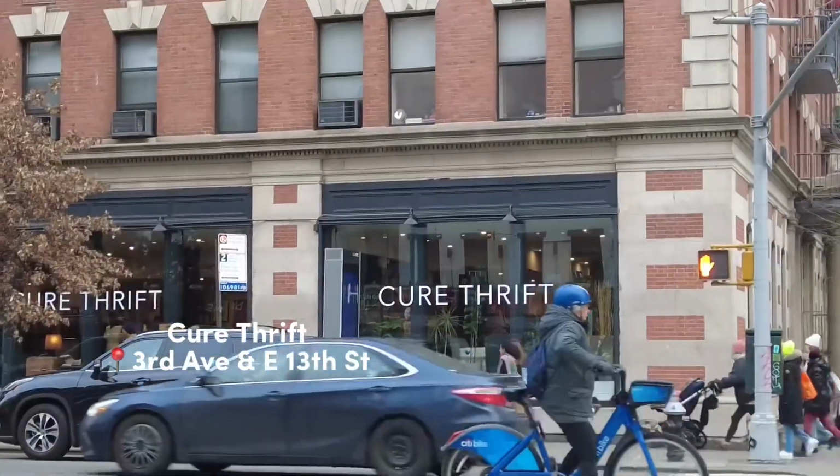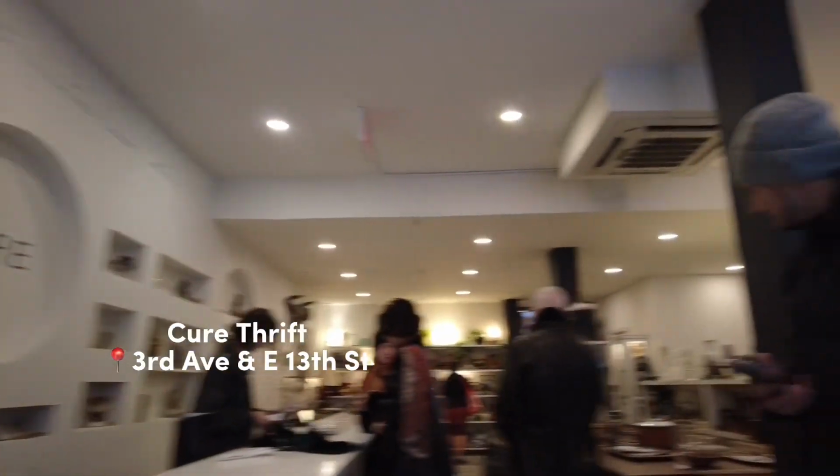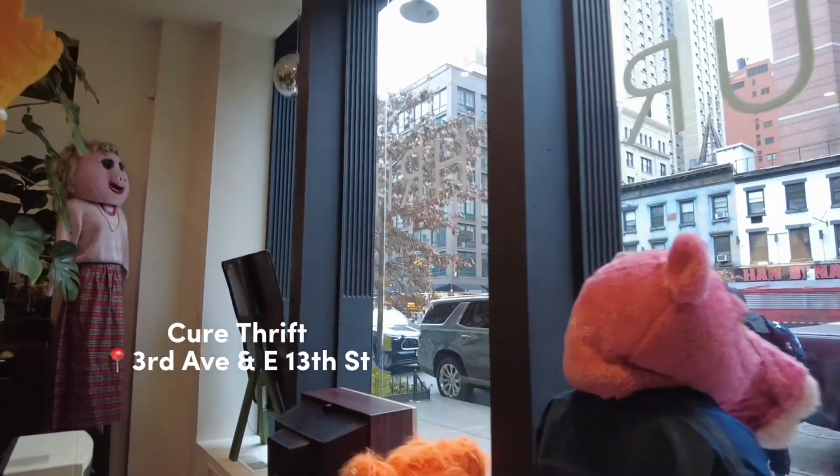Cure Thrift is a large nonprofit thrift store that donates to type 1 diabetes research. A lot bigger than many other thrift stores in the East Village, they have an eclectic curated collection of clothes, home decor, and furniture.